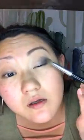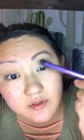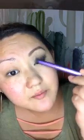Just gonna add a little bit of smoke to this eye. It's getting smoky in here. And then I'm gonna use a little bit of a fatter brush to blend. I want to blend out this edge here, and I just go in with a real soft touch, not really rubbing, just super soft.